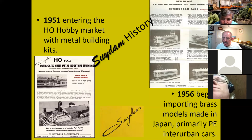And early brass imports were limited to onesies and twosies. A lot of them came painted and lettered and numbered for a specific locomotive. And they really weren't in a large production mode, but he would order 100, 150, 200, 300 of a particular model, which was kind of unheard of at the time. So on the sheet here in the upper right-hand corner, these are the cars that just came out.